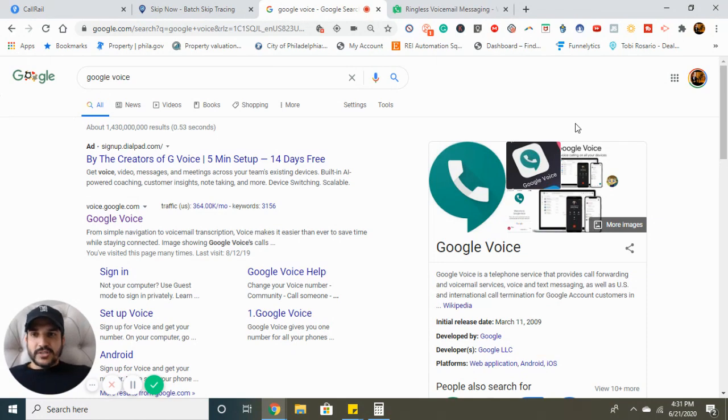CallRail is $30 a month. Skip tracing is 20 cents, minimum 50 records. I recommend start with 100, and then you just pound that list. You're going to target the zip code, go in that zip code, get a minimum of 100 addresses. You know they're vacant, you know they're absentee, you know they need repairs. So that's a good way to start.